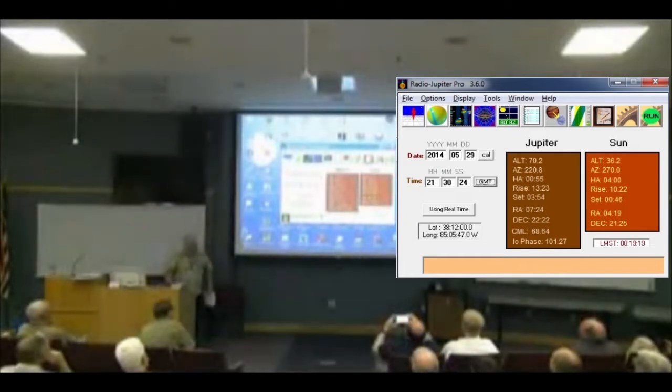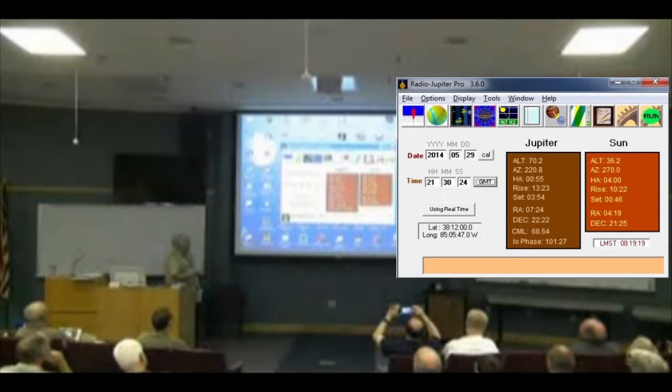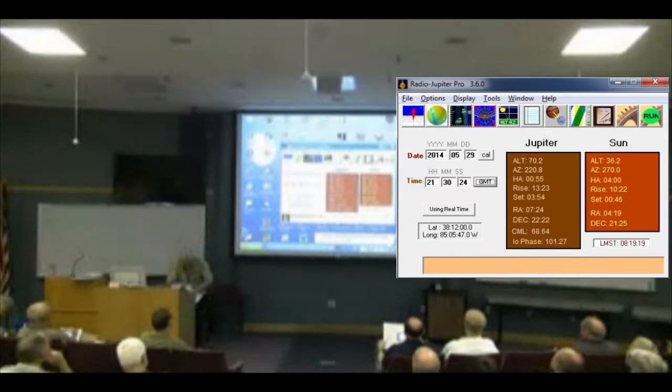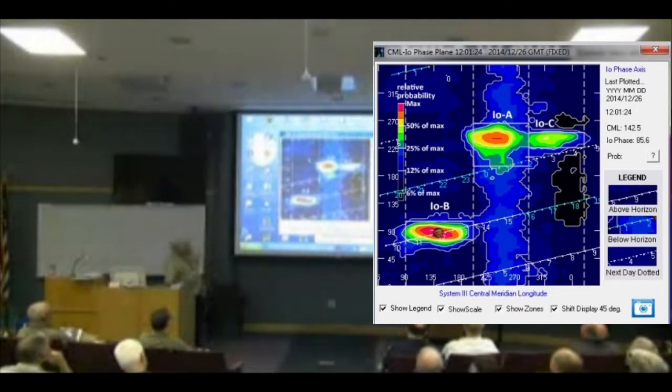This is the prediction program. It predicts when you might receive Jupiter, when you have the highest probability of receiving Jupiter, and it also tells you where Jupiter is going to be in your sky, which may have some bearing on what you do with your antenna and that kind of thing. We'll skip setting yourself up in there, and let's go right to this chart that Chuck had up here earlier.